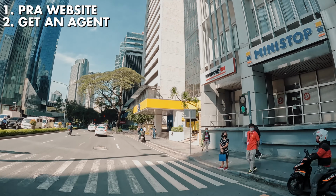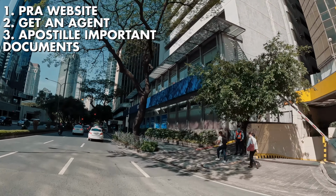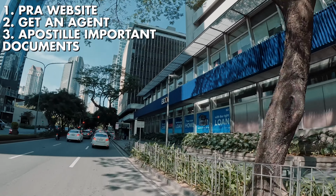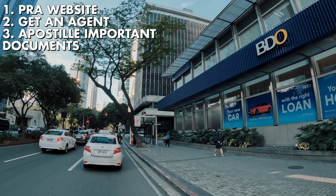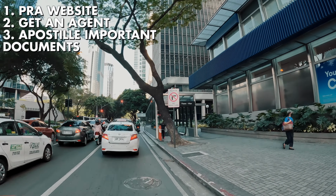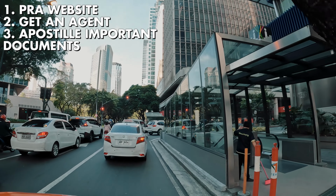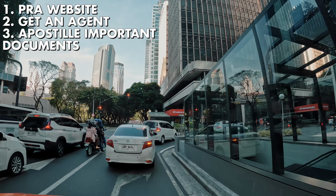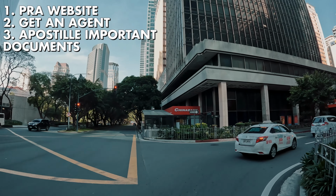And again, I mentioned in the beginning that you have to apostille important documents. That's going to vary slightly from person to person because there are several different types of SRR visas. You can initially get your SRR visa without these documents being apostilled, but you have to do this high-level notary within 1 year's time or else your visa could be put on hold or inactive status or something like that.